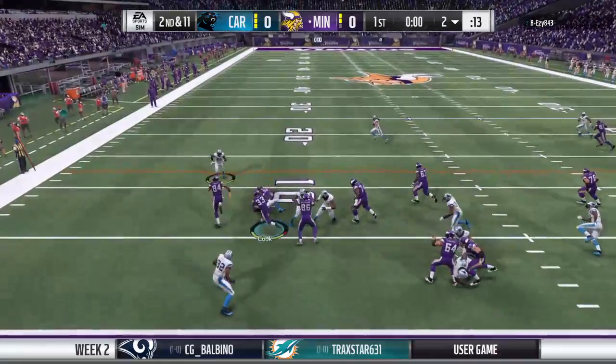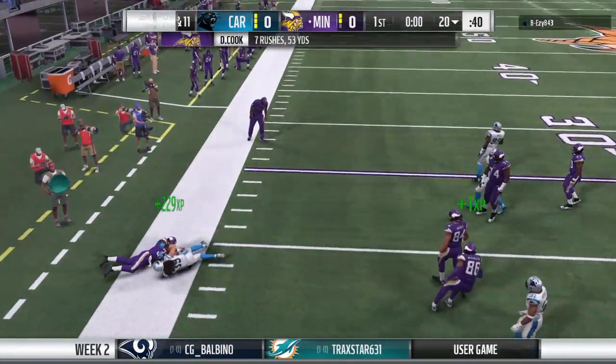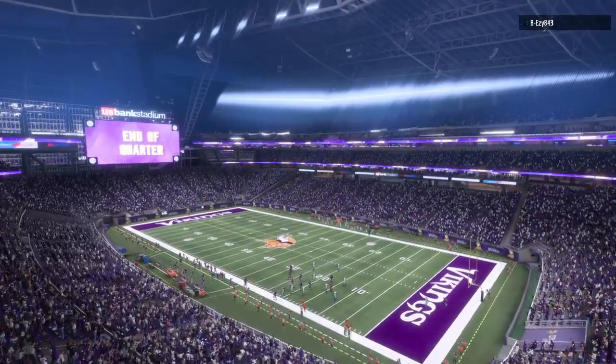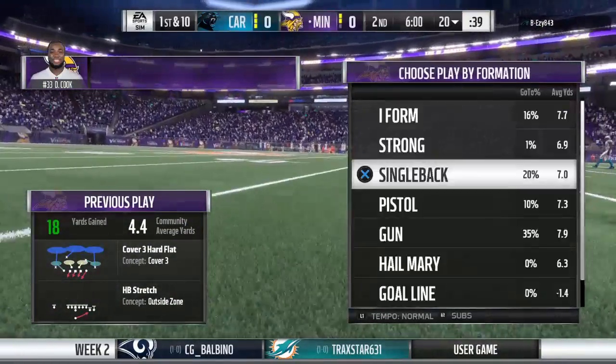They run it again with Cook. And he's got some space here. Back now with Charles Davis. I'm Brandon Gaudin. Second quarter begins with the Vikings holding the football. And they've got it here with a first down.